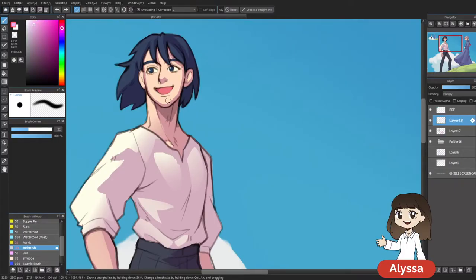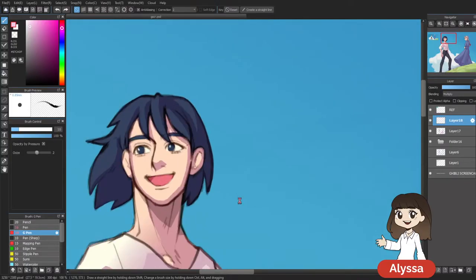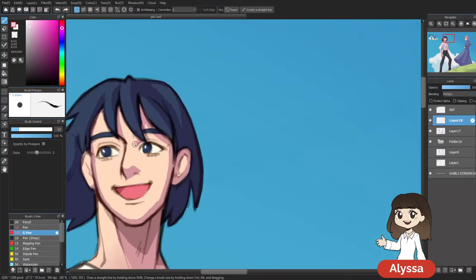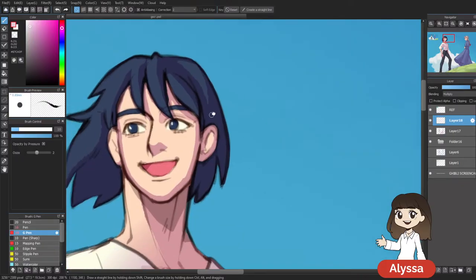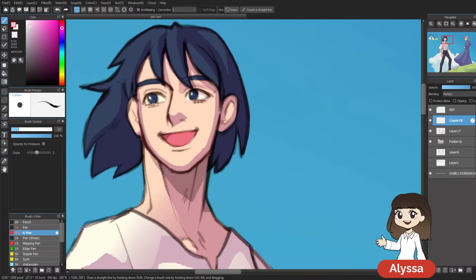Fine with skin tones. Let me see. I'm gonna switch back to the G pen. I'm gonna knock back the saturation as well. So it's usually areas like under the eyebrow where I like to focus extra or secondary shadows that I may have erased or that I need to be in a different color.